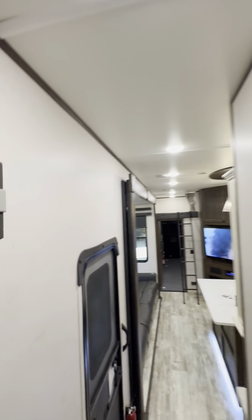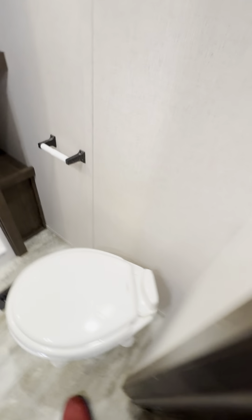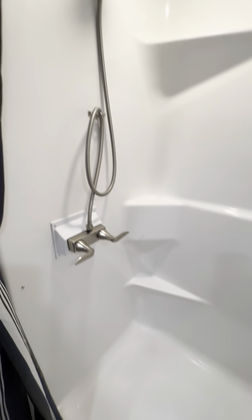Moving down the hall here out of the bedroom area. You got a little window. Again, same style pull down shades. Behind me here is going to be access into the bathroom area. In your bathroom area here, you have a side flush toilet. There's a little pedal right there on the side. Storage in the cabinets. Nice size walk-in shower, which is pretty standard and self-explanatory.